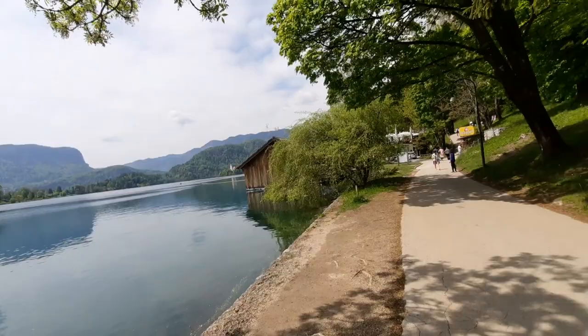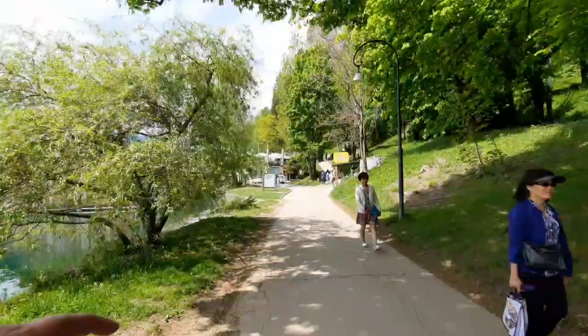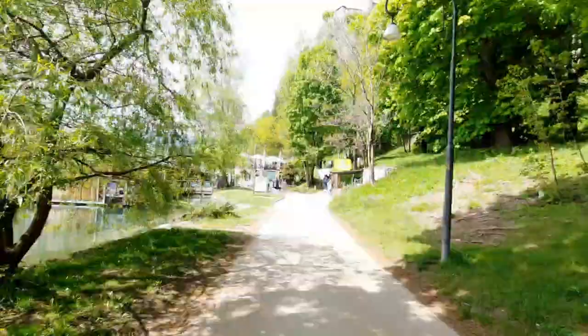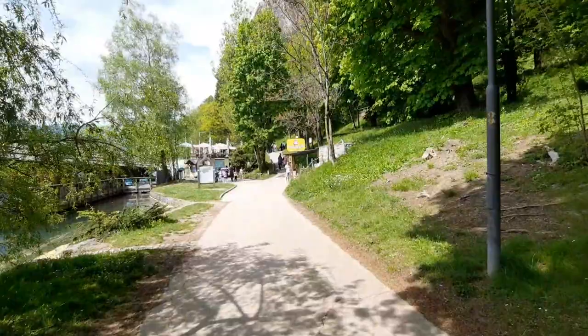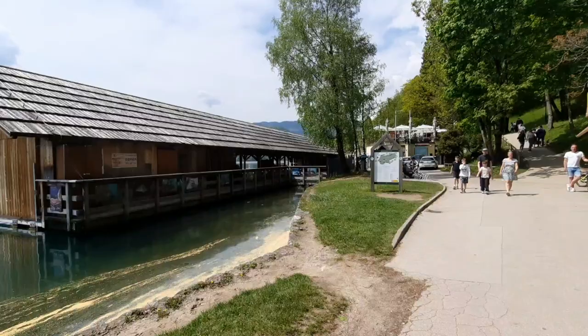You want to have some ice cream? Homemade. You can get it over there. And there was also like one restaurant up here if you're hungry. And this is the boathouse. And behind this is one of the beaches where you can swim in the summer.